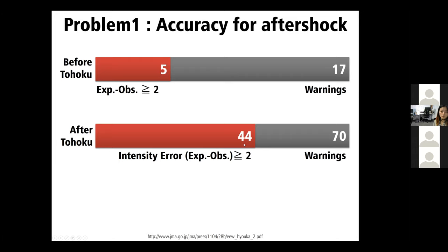This is because sometimes two earthquakes occur at the same time, and both of them are very small, but the system cannot recognize that these are two earthquakes. So the system thought, oh, this is one big earthquake which shakes a very wide area, and then the early warning was provided in that area. But actually, it's just two very small earthquakes, so there was only very minor shaking. That kind of false alarm occurred many times after the Tohoku earthquake.